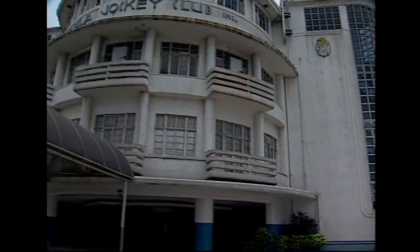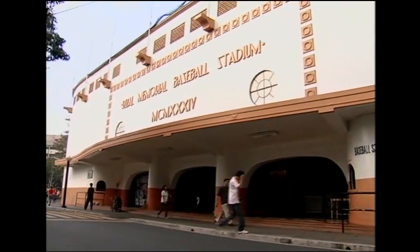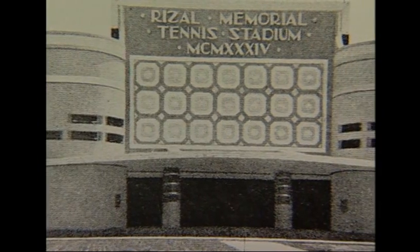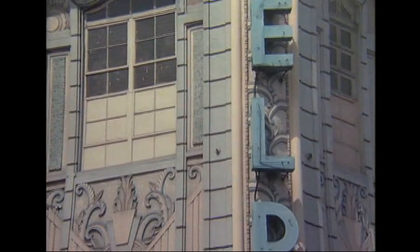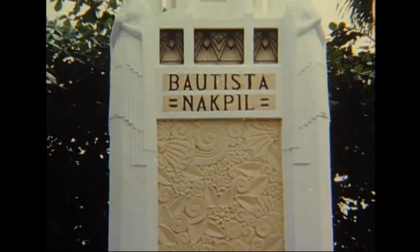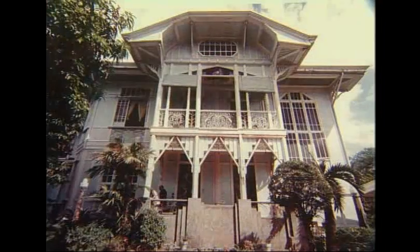Rounded corners or semicircular bays, mechanistically smooth building skin, punctured porthole windows, tubular steel railings, and projecting thin roof slabs recalled the yachts and ocean liners of the period. Art Deco's exuberant exoticism and ornamentation were deployed in the facades of Elpo Building, Bautista Nakpil Pylon, Metropolitan Theater, Santos House, and Mapua House.